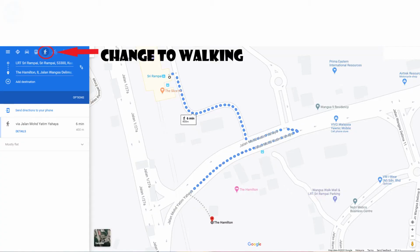So for example, next time if you were to buy a property and the agent tells you, "Sir, madam, this is walking distance to LRT." Which station? Okay, so you ask how far it is. Let's just say 500 meters. You can actually verify with Google Maps. Please bear in mind, give room for inaccuracies on both sides.